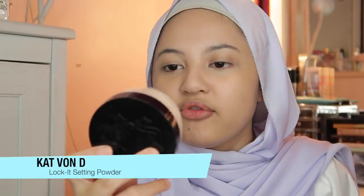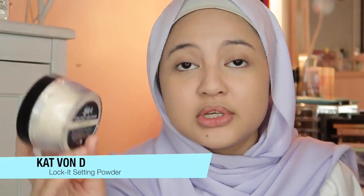Okay, I think these two are new. This, okay, this concept is still new lah because they come out this year again. So, I'm going to use this. This is from Kat Von D Lockit Satin Powder in Translucent.